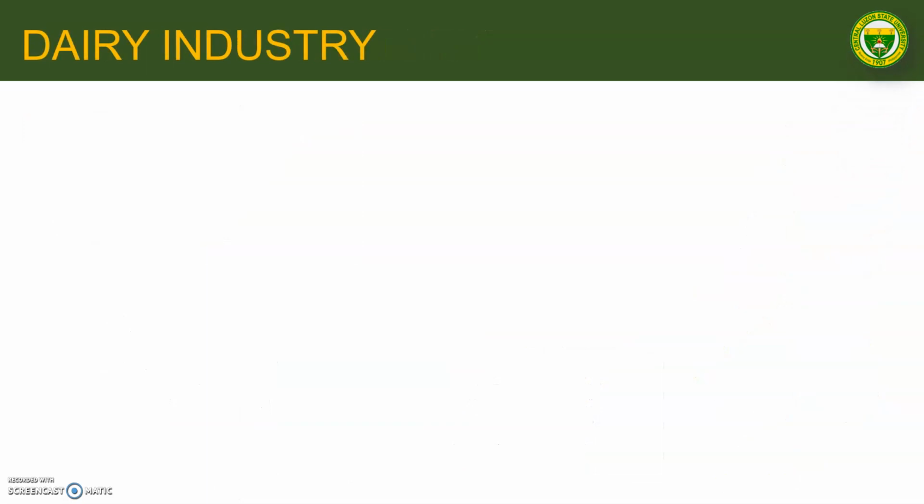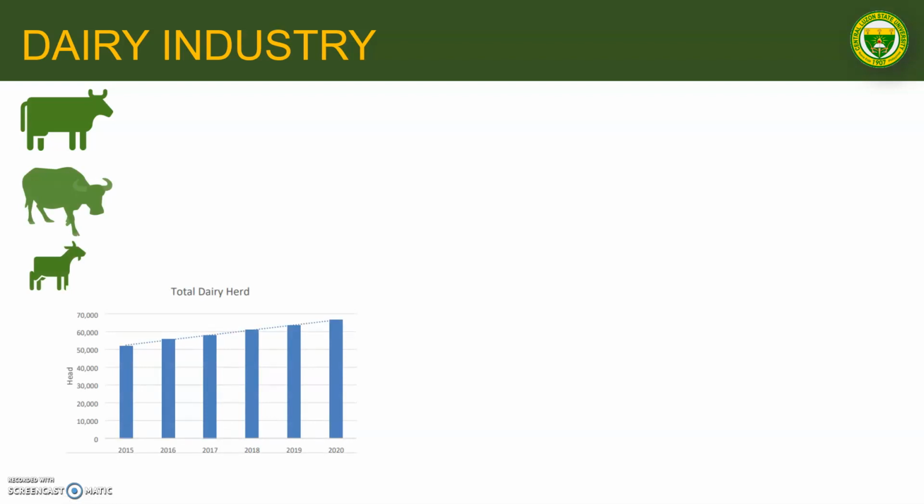The milk, which is the main product of the dairy industry, came from different dairy animals like cattle, water buffalo, and goats. The number of dairy animals increases through the years, and among the three, the dairy cattle has the highest milk produced due to its higher milk production and higher headcount. Around 65% of the total milk produced is cow's milk. And according to the National Dairy Authority, the dairy cattle numbers increase in time due to the importation of new dairy breeds and an increase in the number of live births.